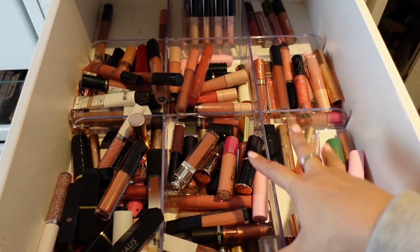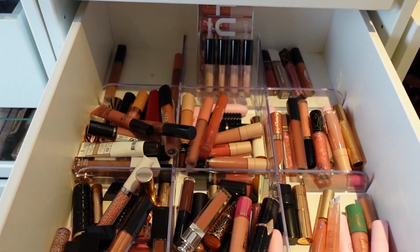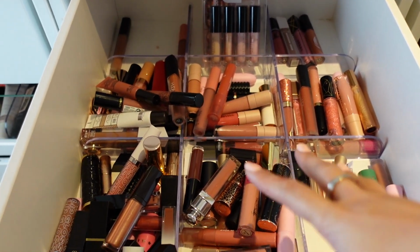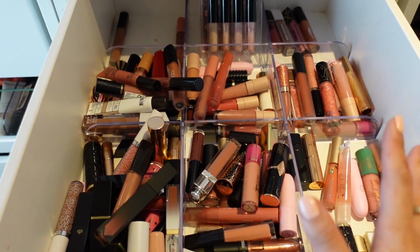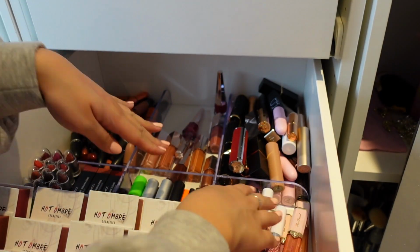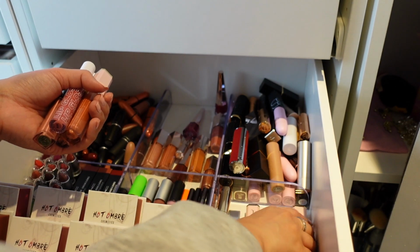So I was thinking maybe to have these two rolls to be lip glosses, and then this one over here to be liquid lipsticks. I think that'd be really nice and easy and quite organized as well. So originally I was gonna put lip glosses in here, but now I've changed my mind. I'm gonna put lip glosses up here.